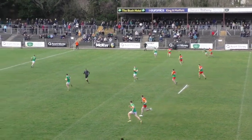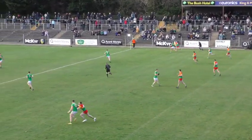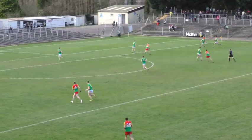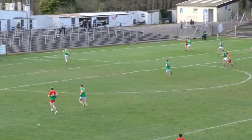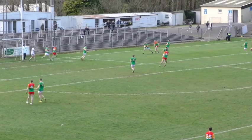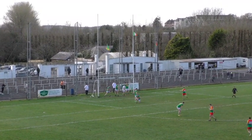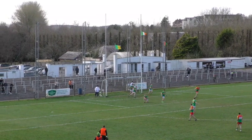Carlow have looked dangerous on the counter-attack. On their own 65-meter line, the ball walked up now to Shawnee Bambrick, taking on the Leitrim player. Really pacey run this. He's up to the opposition 14-meter line. Look at him go. Reynolds is trying to get back and win the ball from the Carlow player. And I suppose the referee looked at that as pulling the ball out of the player's possession.